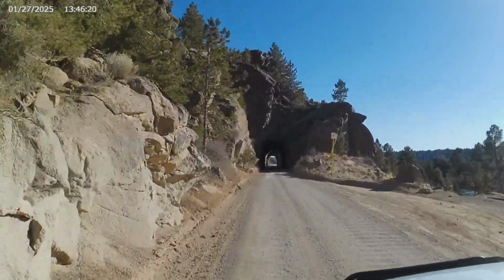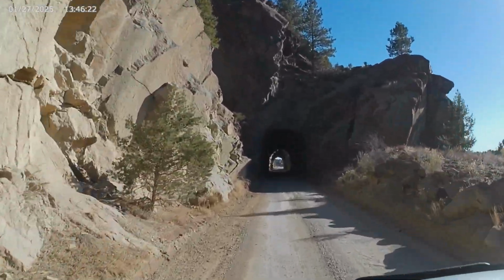It really shows up in these tunnels here, where you go from dark to light and then back to dark and then back to light.